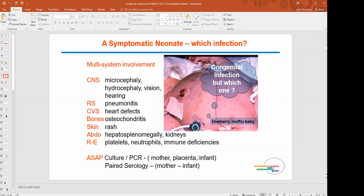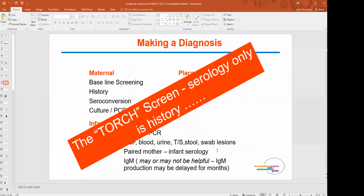And I'll just highlight here this very, very important organ that is always just getting thrown in the bin. But if a baby comes out who looks sick, then what you need to do is make sure that you get the placenta, because the placenta can be an extremely good way of diagnosing syphilis or toxoplasma or other infections. So a piece of placenta to microbiology and to histo is really useful.